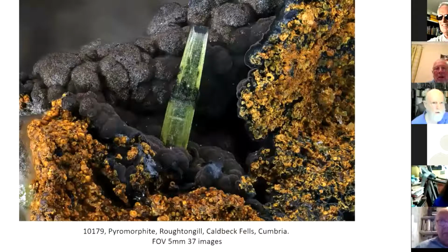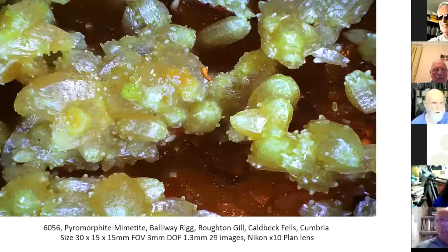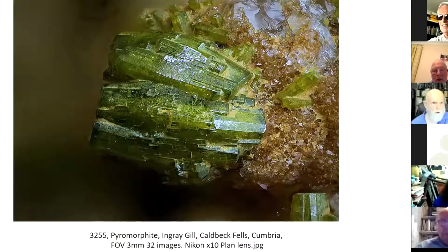That's my pyromorphite in this black stuff, in the black earthy material. It was a boulder about twice this size, about the size of two fists put together. I broke it up, and this is all inside the middle of it. This is one from Ballyway Rig, which is higher up on the right-hand side as you go up. That one is the Ingrey Gill one. As I said, I had one lump of rock and I got about 30 specimens out of it. That's the only thing I found from that particular location.